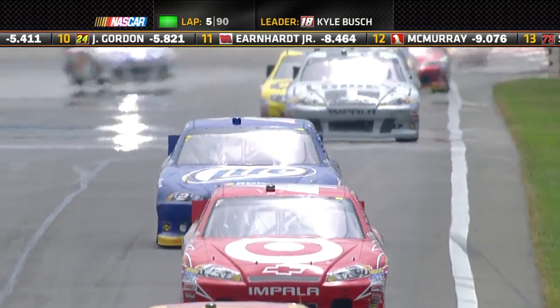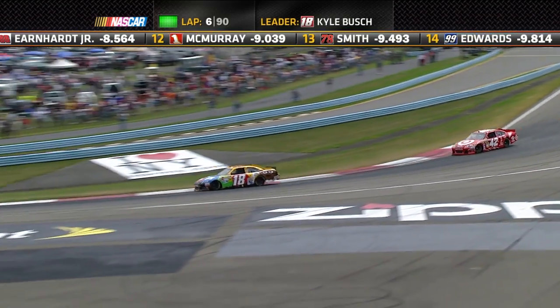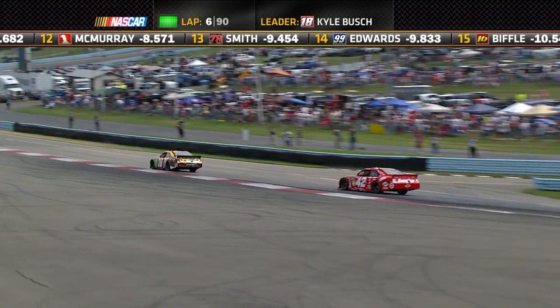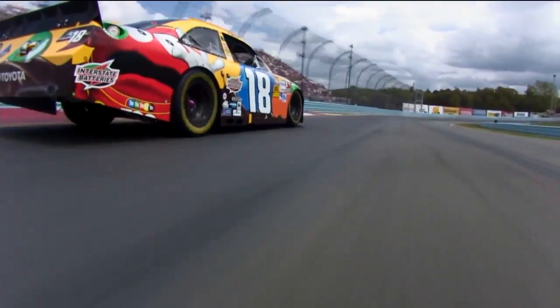Kyle Busch leading, Juan Pablo Montoya second. Montoya started on pole. Kyle started on the outside of the front row, but on the brake on the initial start, running up the hill into the S's, it was Kyle who squeezed by Montoya and cut himself out front.